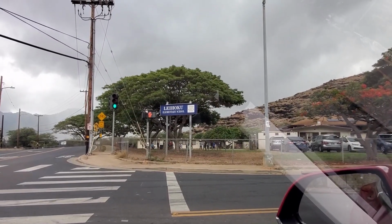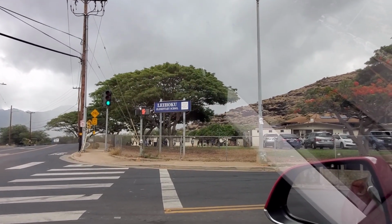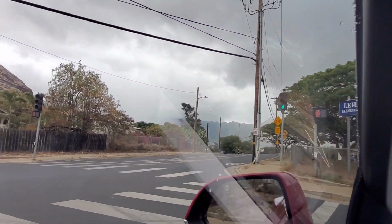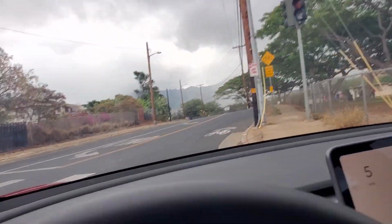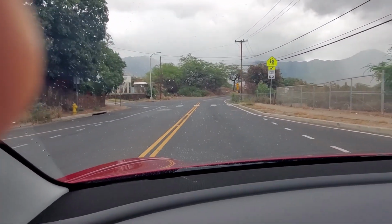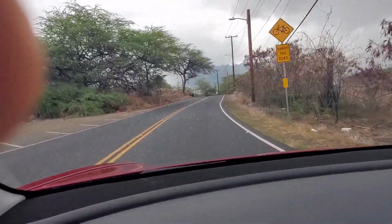Okay, I am at Lehoku Elementary School. This is in a corner of Lehoku Street and Lualualei Homestead Road. This is the other entrance to Lualualei Valley. This is Lualualei Homestead Road. The second entrance.